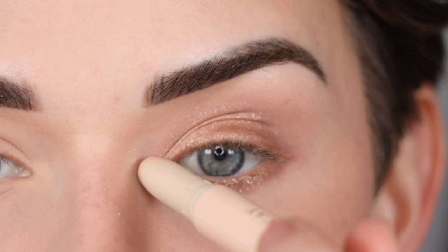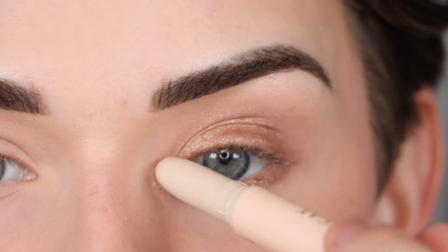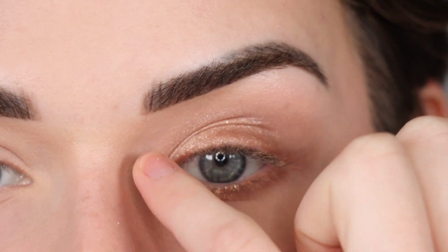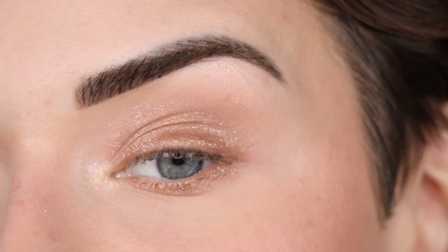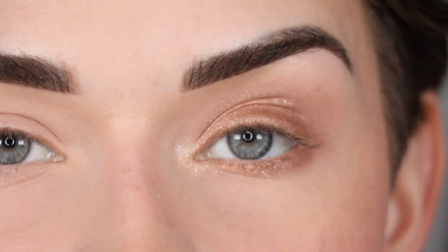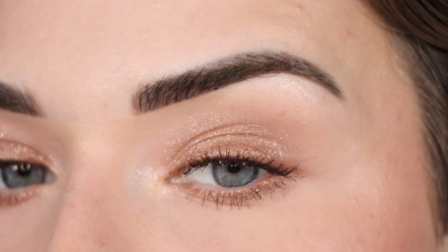And then I'll take that lightest shade Top Off, like I said, just right in the inner corner, and I'll just tap that out with my finger. And then I'll even add a little bit under my brow. And that is literally it for the eyeshadow. So freaking easy. Okay, I went ahead and did my other eye and also popped on my mascara.